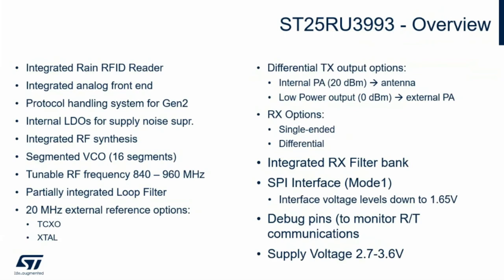The ST25RU3993 integrated RFID reader is truly a system on a chip. Has many features including internal LDOs for supply noise suppression. It has a partially integrated loop filter, can be designed with different 20 megahertz external reference options for a TXO or a low-cost crystal. The receiver can be single-ended or differential, and there is a SPI interface. Has debug pins to monitor receive and transmit communications, and has a wide range of supply voltage for various applications.